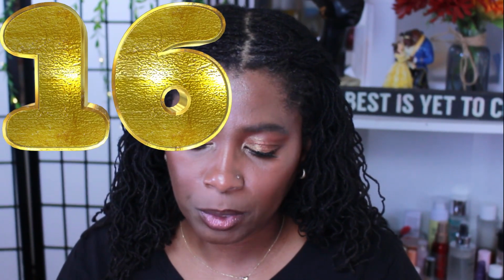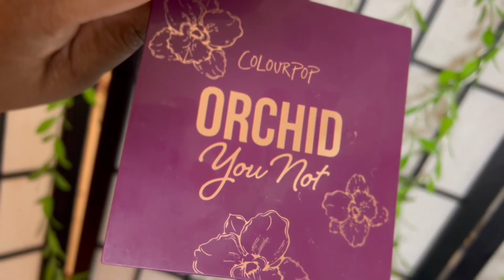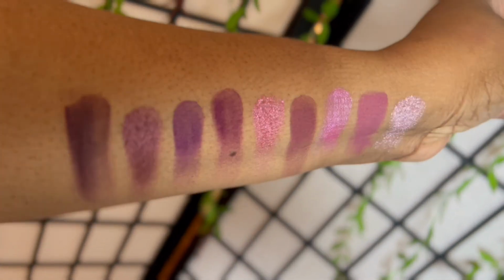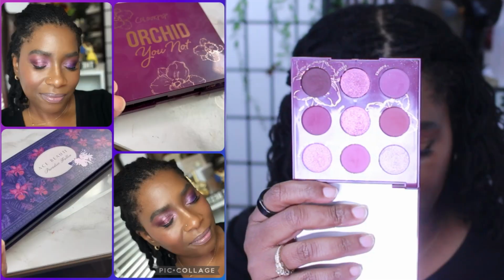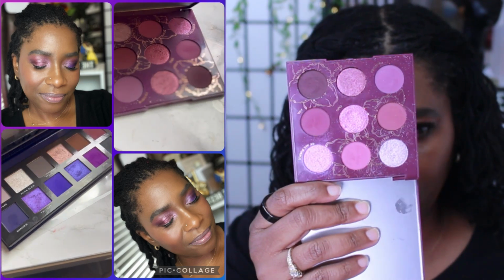They're older formula, but they're still good. The first one is Or Kid You Not. Now, this palette is pretty monochromatic, which is pretty. I like the color story. The mattes are a little dusty, but they perform well. And the shimmer is okay. It's a pretty color story, though. I really like it. Some things just don't compare when you're thinking about the eyeshadow formulas that are coming out these days, you know?